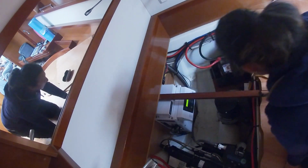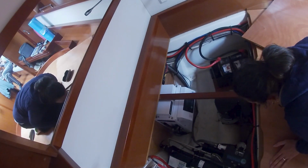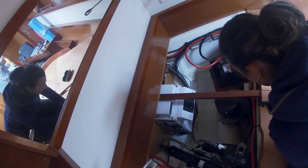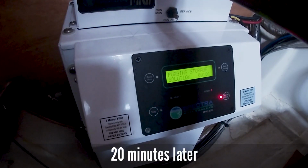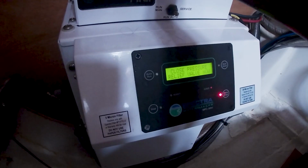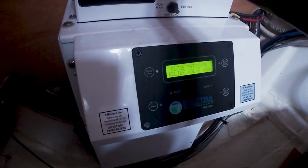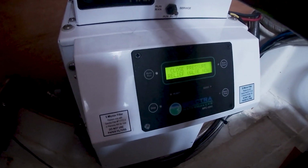Okay, it's starting up. Okay, now it's in purge storage solution for 20 minutes. Yep. No leaks, no nothing. I can see it going through the hose, but check it just to make sure. After the purge sequence, the control will alarm with the message. What does it say? It says close pressure relief valve now. Yep, so go ahead and close it.